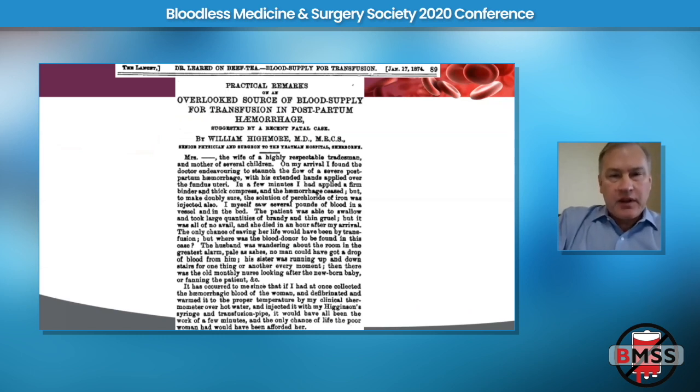But this concept of collecting the patient's own blood and re-administering it dates back to this case report from 1874, where William Highmore postulated that it would be quite valuable to be able to collect blood in a patient's bed, filter it with gauze, and then just re-inject it. And this was first postulated in the observation of a young woman who was hemorrhaging to death following childbirth.